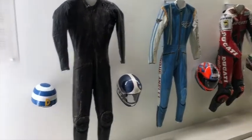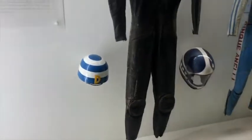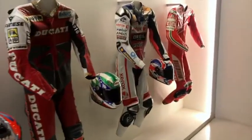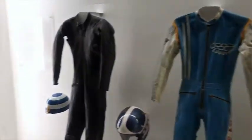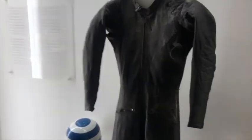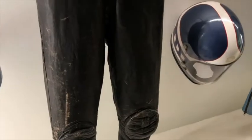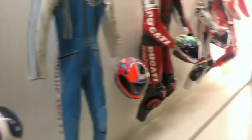Look at the first suit, brother, and the helmet. Kinda happy I live in 21st century. If you fall with the speed, well, the speeds were much lower, but still though, I mean, that's not much of a suit. Protects your skin, but there's nothing on the shoulders. Oh, there was something on the knees. And the helmet, gee, okay.